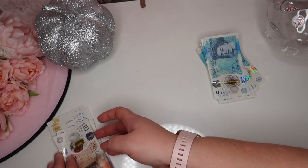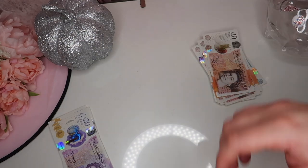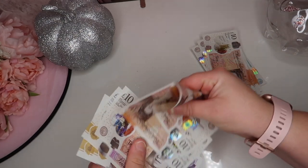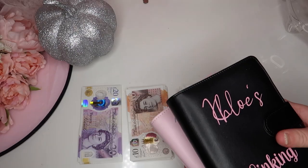50, 60, 70, 80, 90. So that's 100 there. So in 20s, we've got 20, 40, 60, 80, 90, and 110 there. So we've got £210 right here. Right, we're going to put these aside.